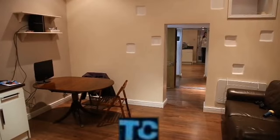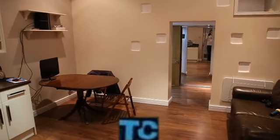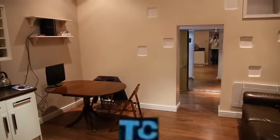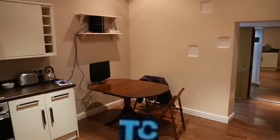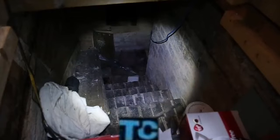Number 1. So the good news is, this guy got way more space than he expected when he moved into his new apartment. The bad news is, the extra space he got looks like something straight out of a horror movie, and I don't think you'll want to spend much time down there at all.